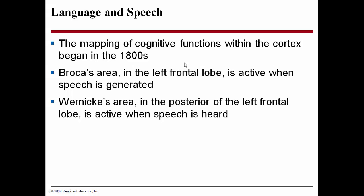The mapping of cognitive functions within the cortex began in the 1800s. Broca's area in the left frontal lobe is active when speech is generated. Wernicke's area is in the posterior of the left temporal lobe. It's active when speech is heard.